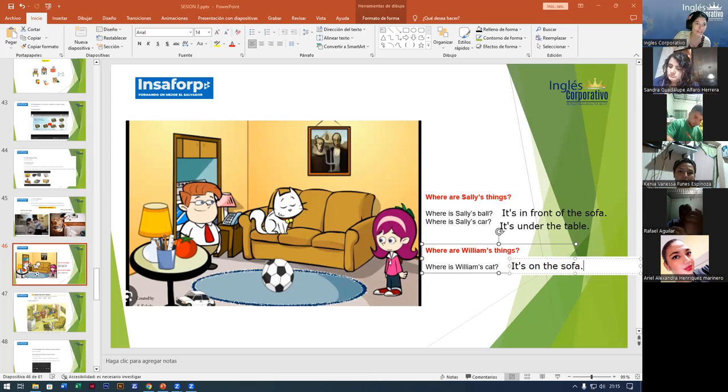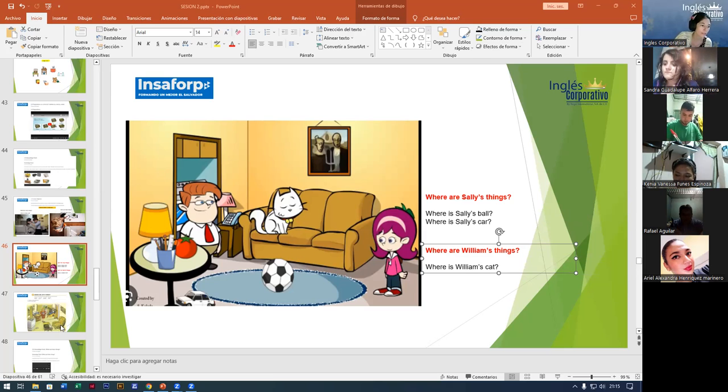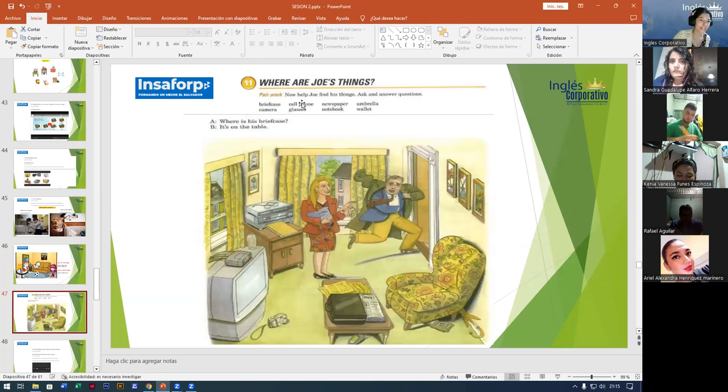Now I have another exercise. This is the next exercise. Where are Joe's things? Let's identify where are Joe's things. So we got here different things that Joe has. Briefcase. We have here a briefcase. Se puede ver bien, ¿verdad? ¿Dónde va el puntero rojo? Yes. Okay, so this is a briefcase.